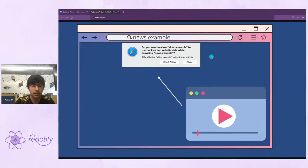Safari will actually give you a pop-up saying, do you want to allow video.example to use cookies and website data while browsing news.example? If you click on allow here, then Safari ITP would know that you've given it consent, and video.example would be able to access its non-partitioned cookies. Obviously, the cookies this embed forms here are tied to news.example, but I'm talking about the non-partitioned cookies. So using the storage access API, the video embed would be able to access its first party cookies.